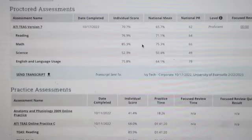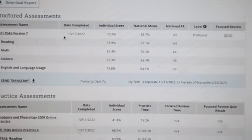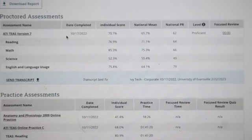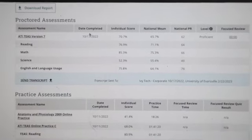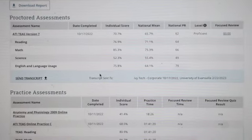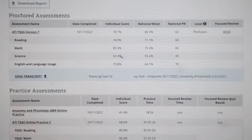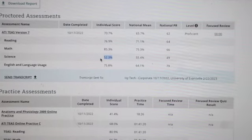And then this was what I got. This is the entrance exam. This is what it looks like when you complete the TEAS exam to get into your nursing program. So these are the scores. And like I said, you can see right here, I did horrible.